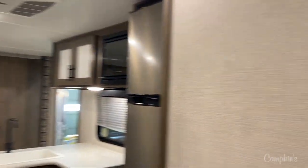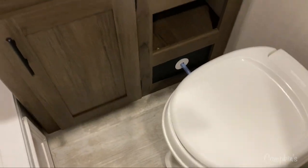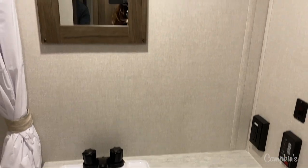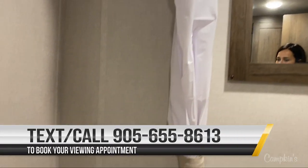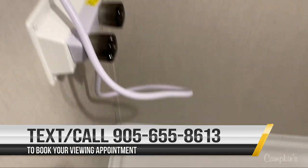When you move along here, you're going to see the washroom. The washroom does have lots of room around the sink. And it does have lots of space around the toilet and the shower, everything that you need. Very, very convenient. There's a fan to keep the moisture out, all those good things.